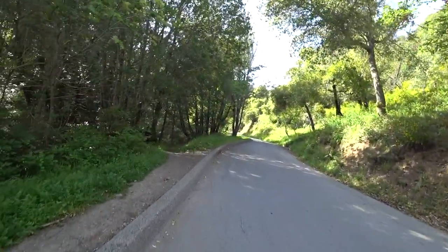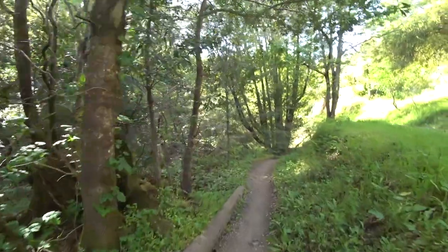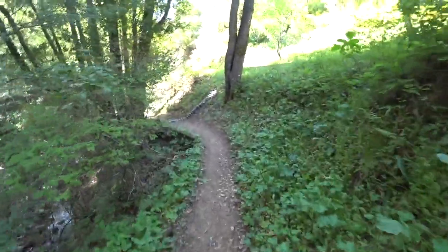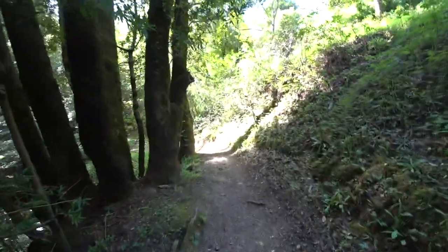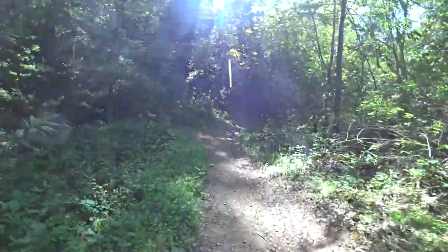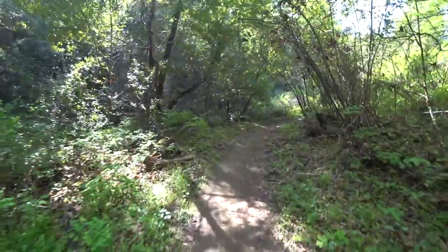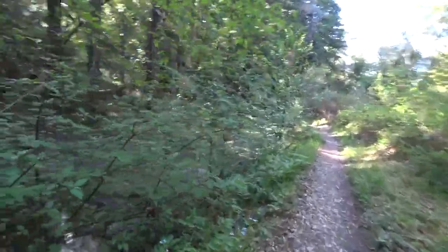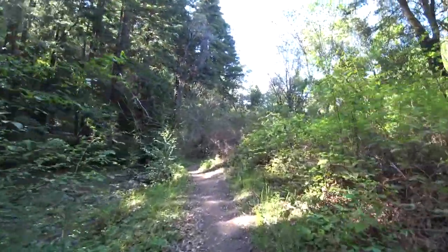And we pick up on the trail once more. Here we go, back down to the creek. We're continuing our trek on Eagle Trail, right along the water's edge now. Very cool.